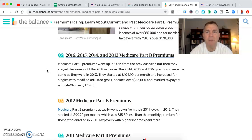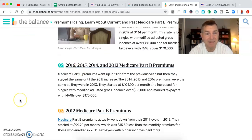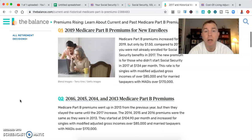They went up in 2013, but then they stayed the same until the 2017 increases. So 2014, 15, and 16 premiums were the same as they were in 2013. They stayed at 104.90. So, I mean, there you go. Just because this year is a pretty significant increase, over the course of basically the last 10 years, other than a couple of significant increases, it hasn't been much at all.